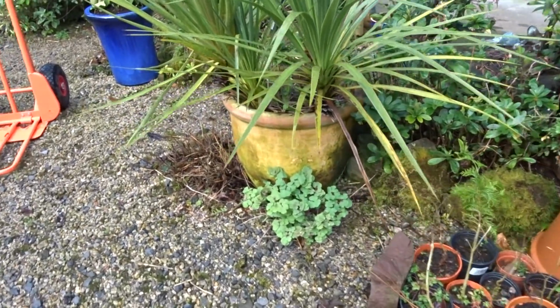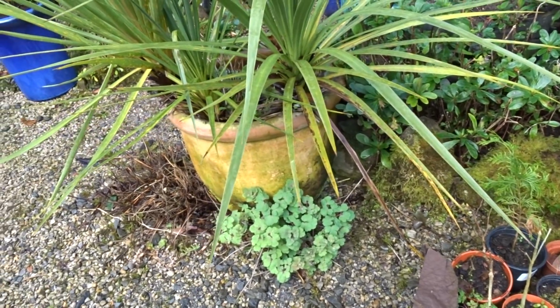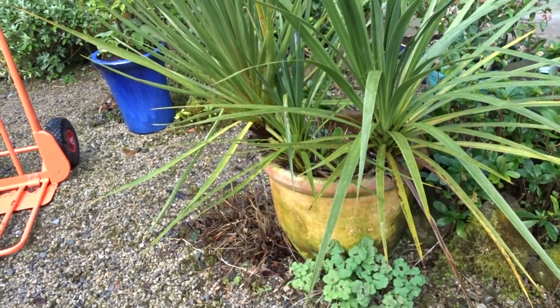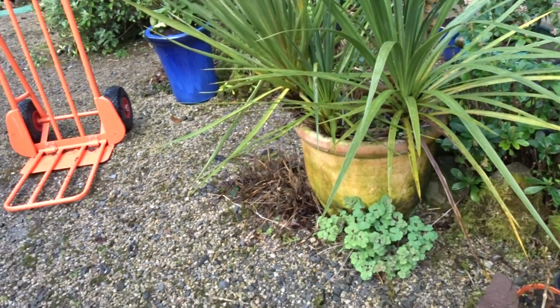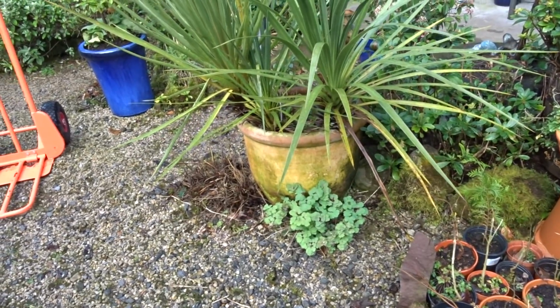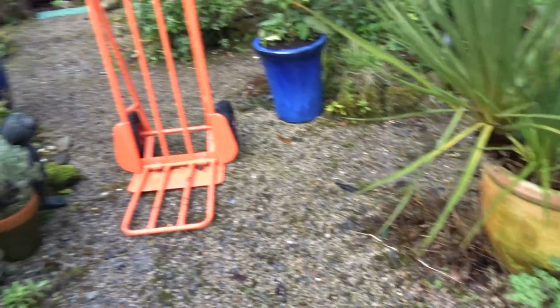So look at the beautiful, oh, I have one of those zoom moments. What is it called? I'll think of it in a moment. Anyway, it's got lots and lots of generic names to it, and I always try to go by the Latin name. Granny's bonnet is one of the generic names.